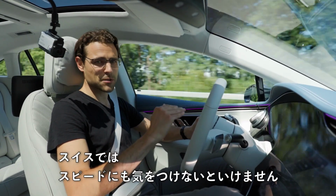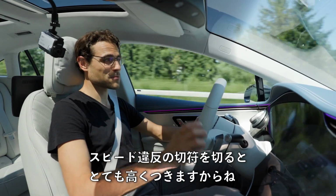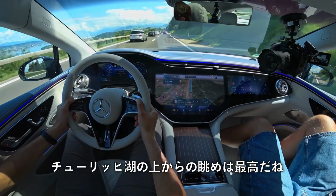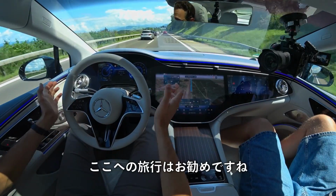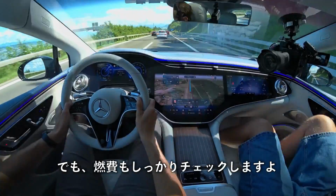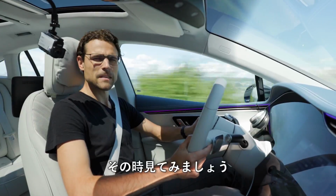We also keep it at a steady speed here in Switzerland. It's really, really expensive if you get a speeding ticket. Wow, what a view already on Lake Zurich. Beautiful landscape here in Switzerland. I can just recommend a trip right here. But we'll closely monitor the fuel economy. This will be updated for sure. Let's see about that later.